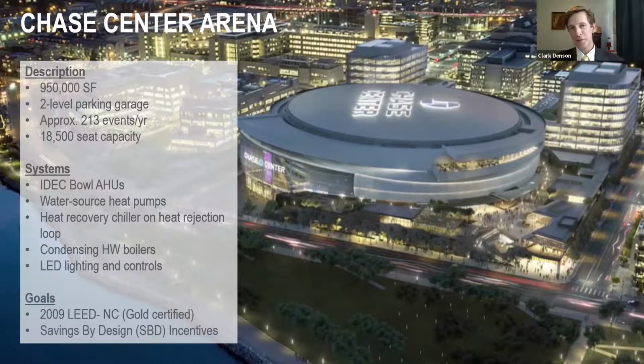Cooling towers were used along with condensing hot water boilers to supplement and keep the temperatures within the loop within acceptable temperature ranges. And then LED lighting and controls were used throughout the building. And similar to other buildings, the office buildings, the 2009 LEED for new construction gold certification was the energy and sustainability goal for the project, as well as achieving utility incentives through the Savings by Design program.